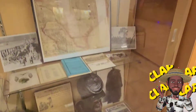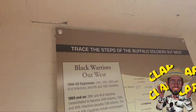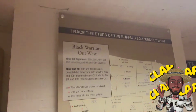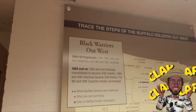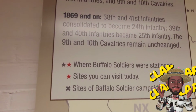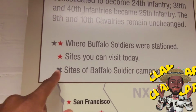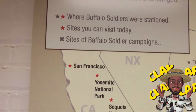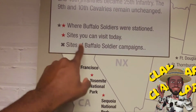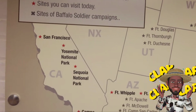Those are records of documents. This shows the steps of the Buffalo Soldiers out west. For example, right here, where it's marked in a gray star or red stars is where Buffalo Soldiers were stationed. Red stars are sites you can visit today, and X's are sites of Buffalo Soldier campaigns. For example, San Francisco, California, you can still visit. You can still visit Yosemite National Park, Sequoia National Park.